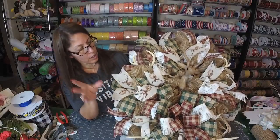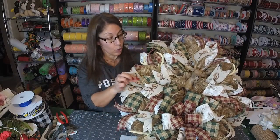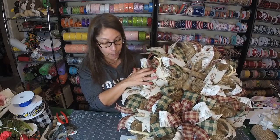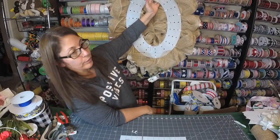All right, so 10-inch poofs using 21-inch mesh, 22-inch cruffles using 10-inch mesh, 14-inch tails, and the oval, Unique in the Creek board.